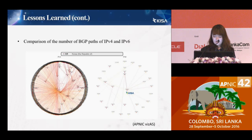And when you see the right side, the text is too small, but AS17832, which has the most paths through V6, is KISA, not our big ISPs like Korea Telecom or SK Telecom. And we found that KT, which is AS4766, just has one BGP path here. And SK, which is AS9644, where is it? Yes, also has just one path. It means they are not peered through IPv6.